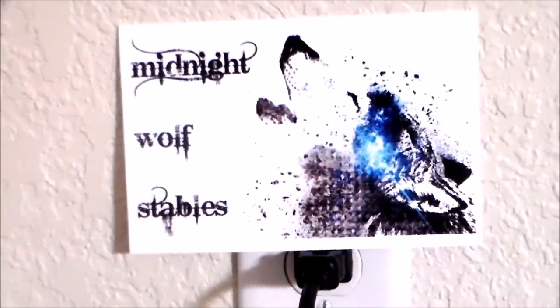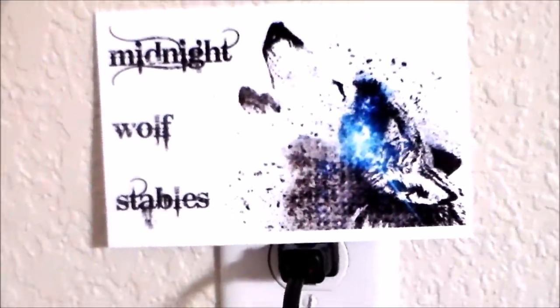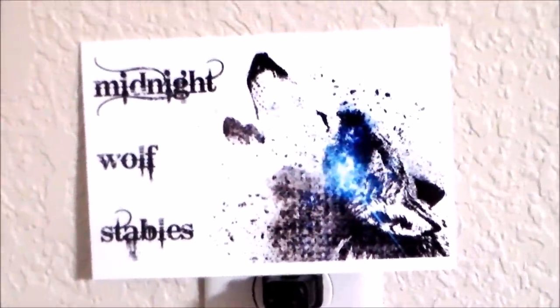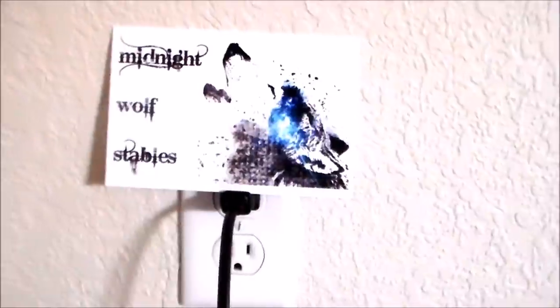Now, one of the biggest changes we've had is our stable name. It used to be Wolf Creek Stables, but I've noticed a lot of people have that, so I wanted to change it, and I changed it to Midnight Wolf Stables, and this is our new stable sign. It's actually like a real picture that you can put in a picture frame. It's really awesome. I really like it. And for now, it's just standing on this thing. I don't even know what that is, but it's there.